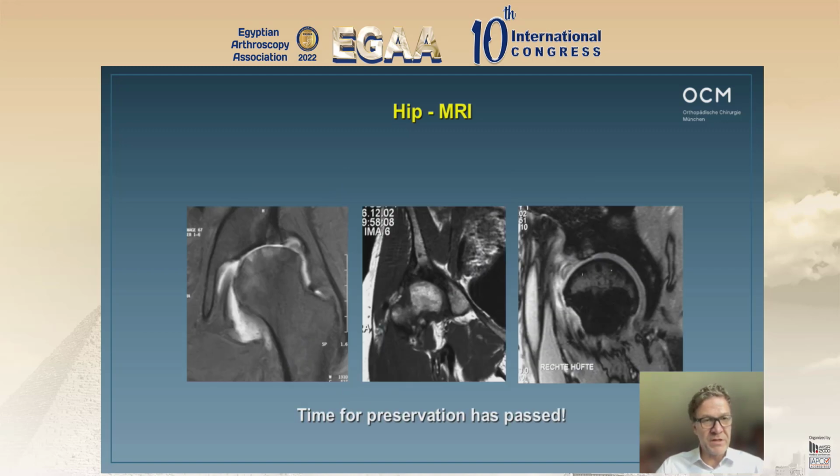You see on the left side full thickness cartilage defects. You see edemas on the femoral head and also on the acetabular side. So this hip is not good enough anymore for preservation surgery.